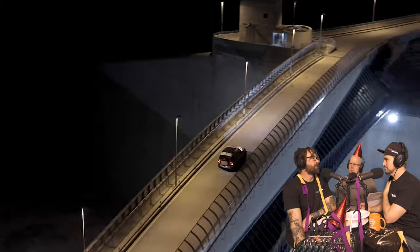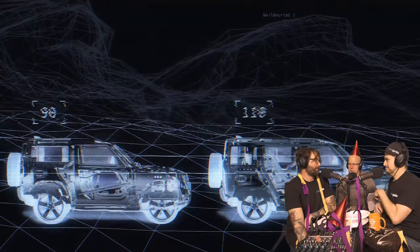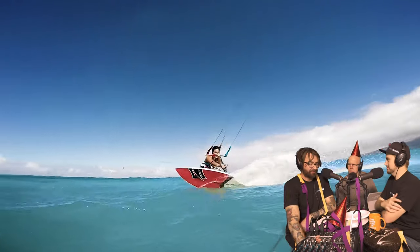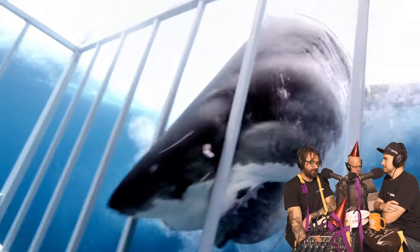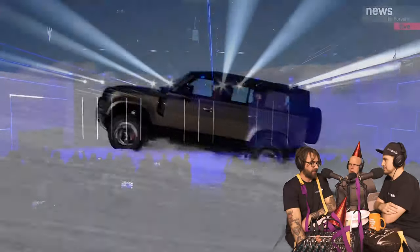Land Rover's calling it their most capable four-wheel drive ever. Yeah. And that's a big call for a brand like Land Rover. That's a big call. That was probably the show stealer, but also stealing a few of the headlines was the Porsche Taycan.